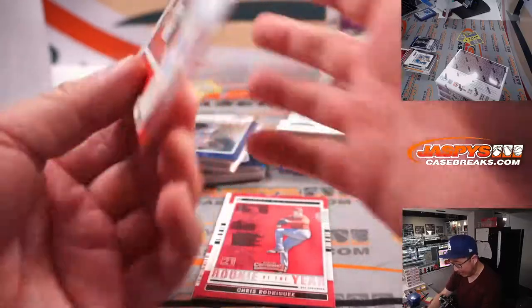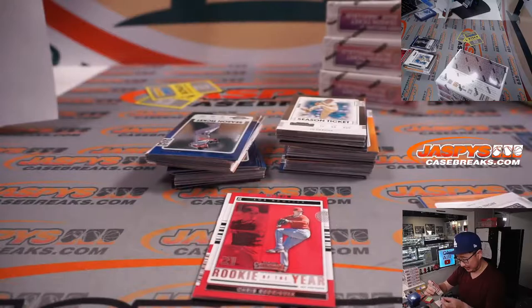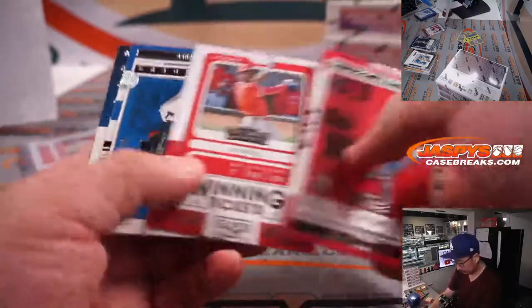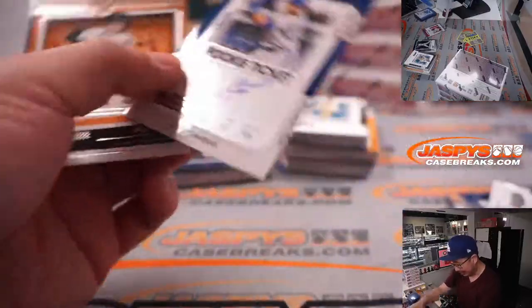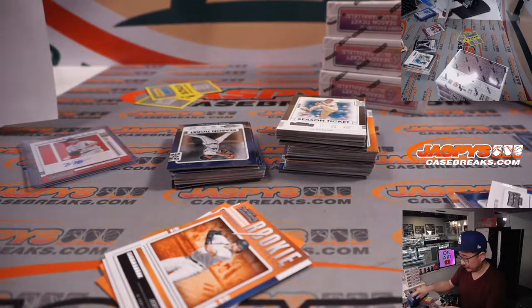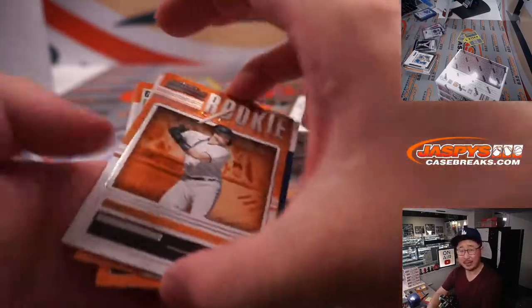And we got Brian Van Bell for Boston. And we got a Leody Taveras, rookie ticket on card autograph for Patrick and the Rangers. Patrick Davis and the Rangers. Isn't there a Patrick Davis on the Rangers? Maybe I'm thinking of Patrick Wisdom on the Rangers.